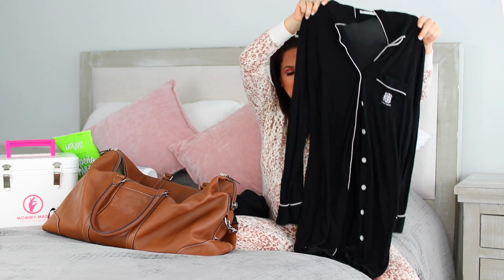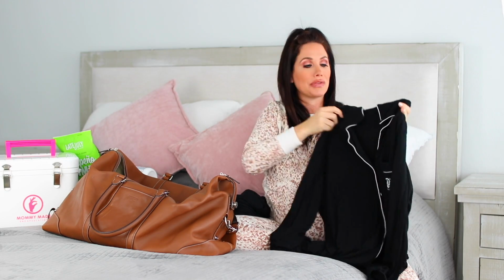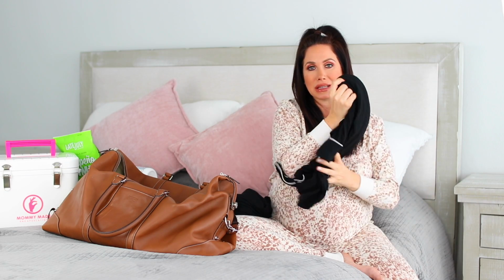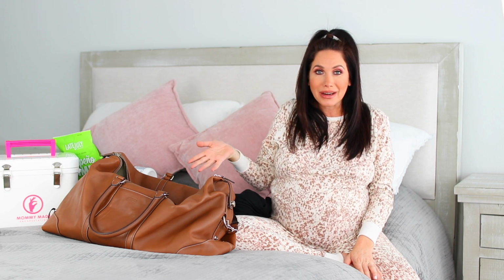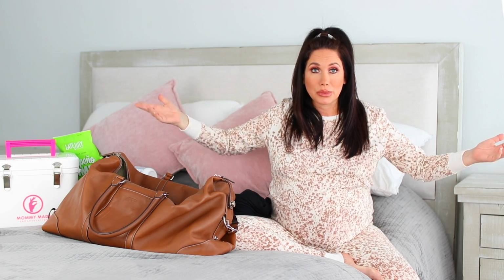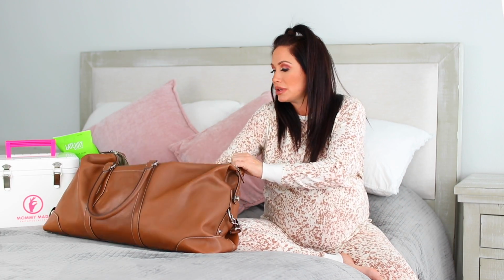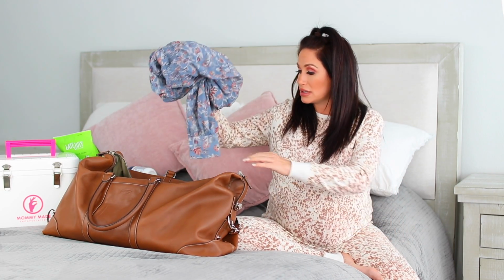this little long nightgown thing, but it's super soft and comfortable and easy to nurse in, because I'm probably going to have to be in the hospital for a couple days. When you have a C-section, they make you stay a little bit longer. Just pajamas. I might not even end up wearing those. I might just end up wearing the hospital gown that they have you in anyways, but at least I have some clothes to go home in, and then snacks.